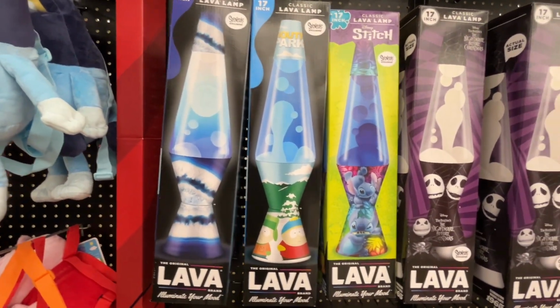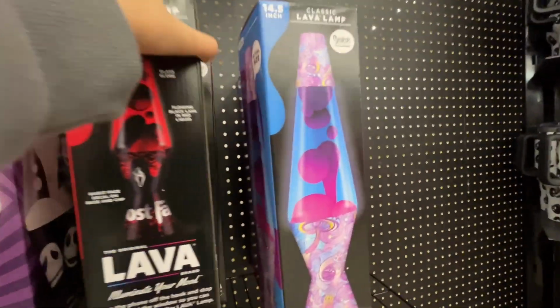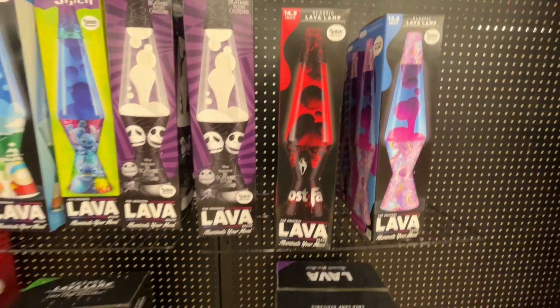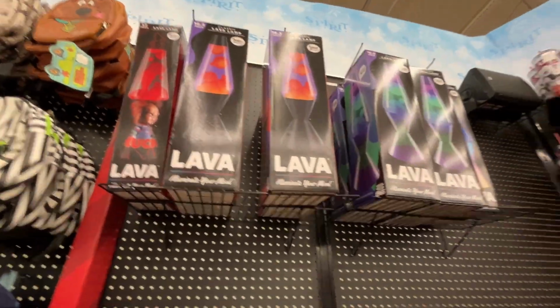Really cool. South Park, Stitch, Nightmare Before Christmas, Ghostface, which I'll flip around to get a better look. There we go. Ghostface. More lava lamps. Then more lava lamps and a Chucky one.